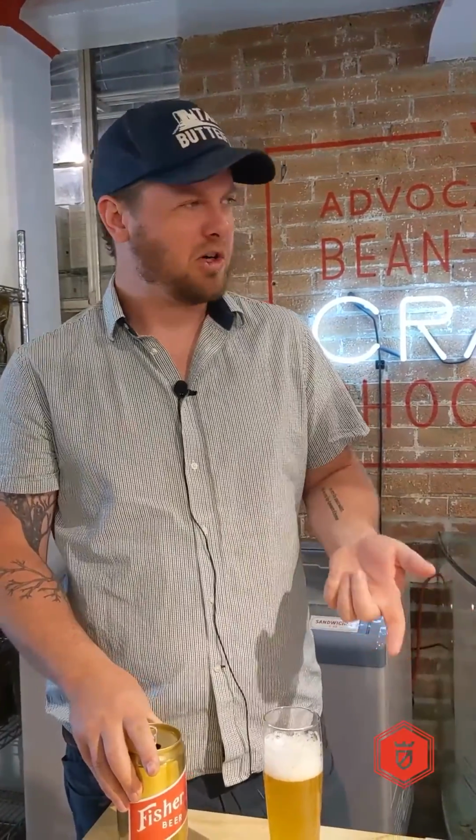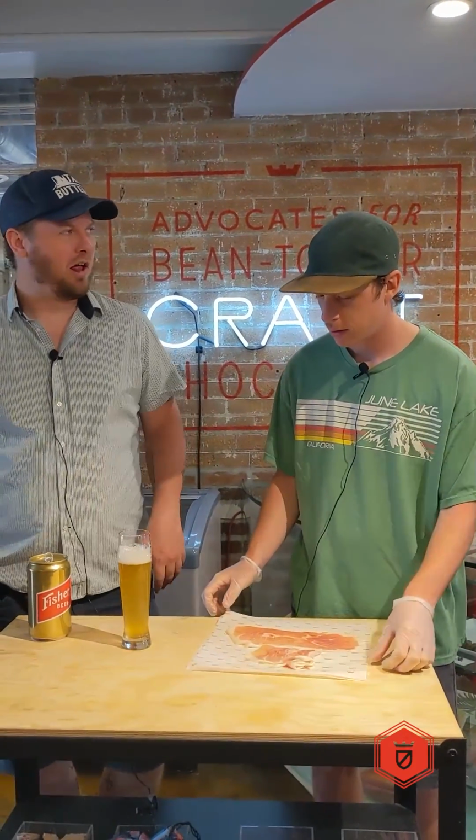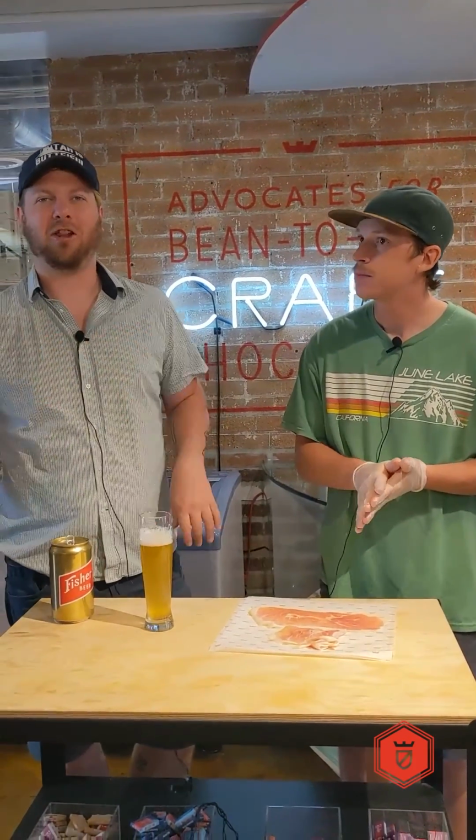It went really well with the prosciutto. It's the fattiness and then the sweetness of the grain and the little bit of floral hops really kind of balanced off each other and were fantastic.